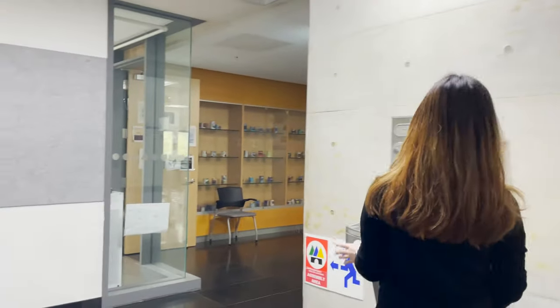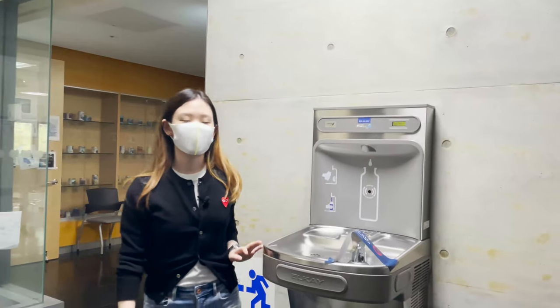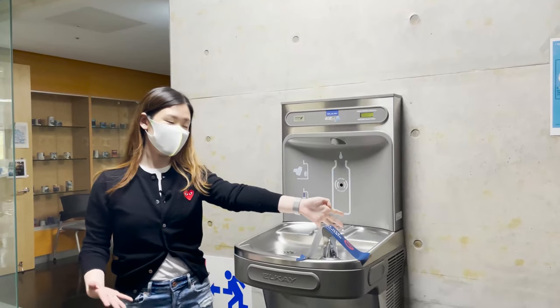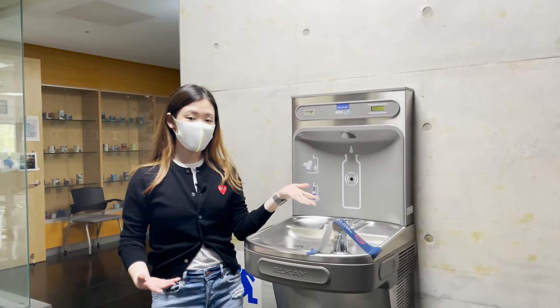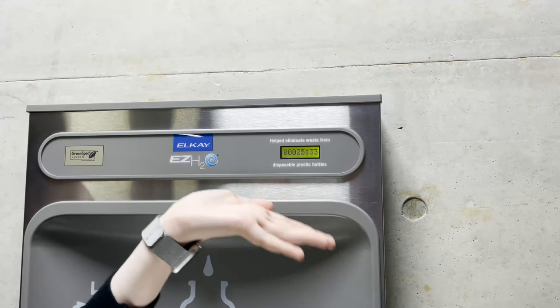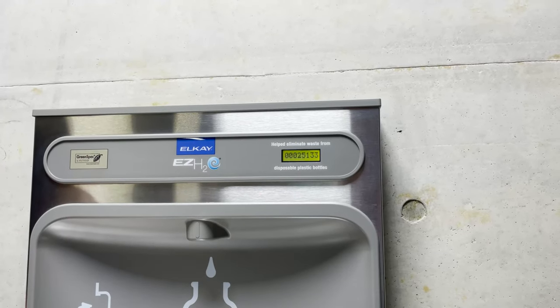And this is a typical water fountain in our school. We're not allowed to use this because of, again, COVID-19, but you can put your water bottle here. It also shows how many disposable plastic bottles were saved from using this water fountain.